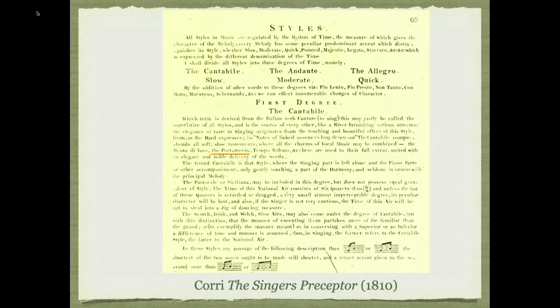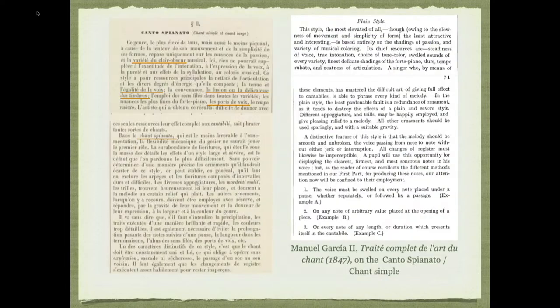So this is Corri, a very, very influential person in terms of vocal technique. And Corri here is talking about the cantabile style and what effects and what devices you use in the cantabile style, and picking up on portamento. And if we look at Garcia, he's also talking about the cantabile style, and again, these are the things that start to jump out when you're looking at this style of singing: the use of timbral effects and portamento.